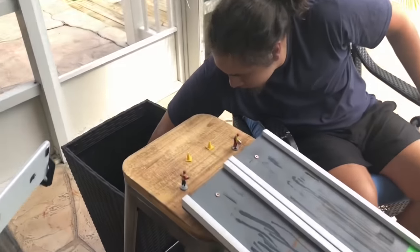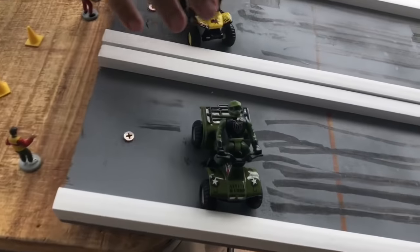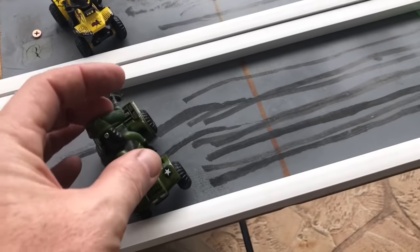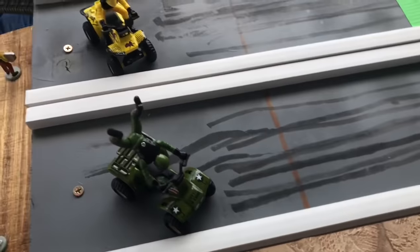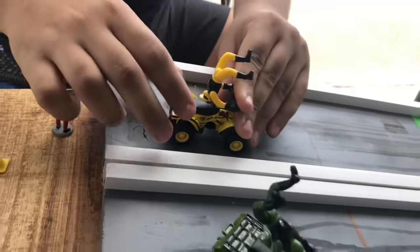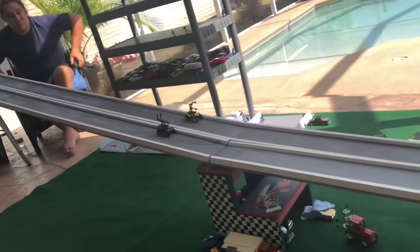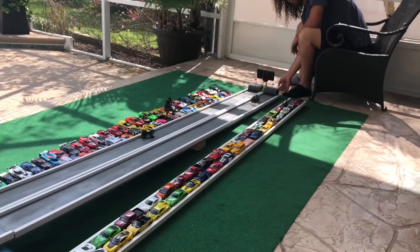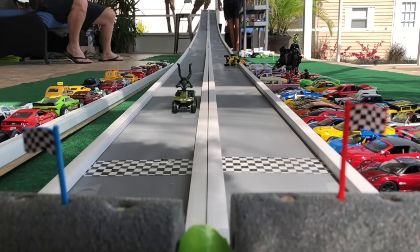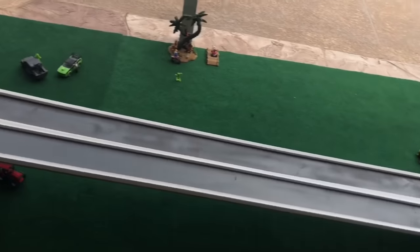All right, Josh, final race of day two. What'll it be? Ooh, that's a good way to go out. Two quads. Yeah, they can get a little tricky too, Josh, if they want. Look at that. Going for it. Marks, set, go. Oh, he wrecks! Getting fancy!